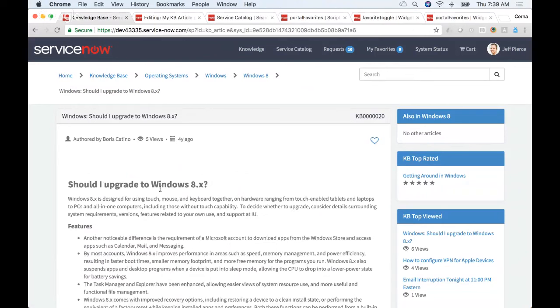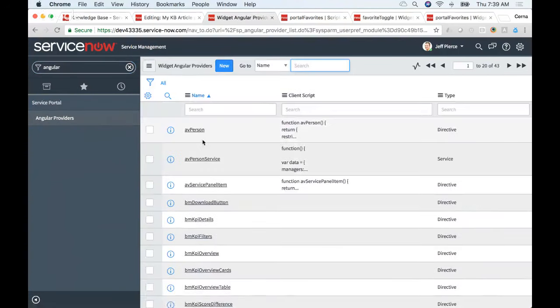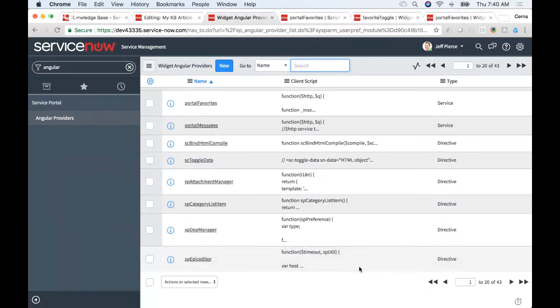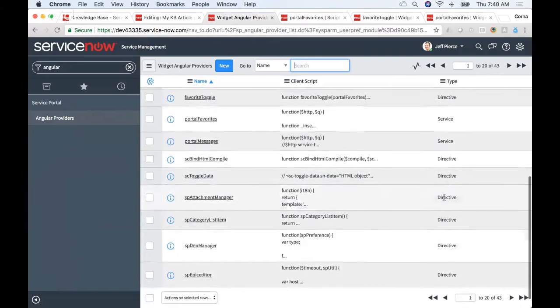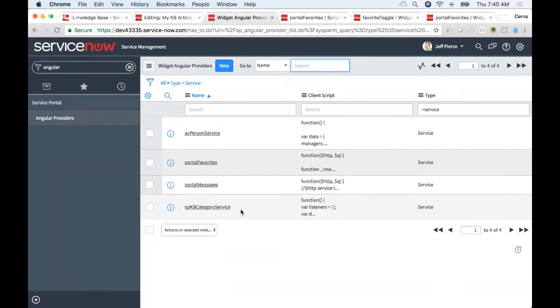There are also a lot of out-of-the-box directives that you'll find in the out-of-the-box portals. If you were to just go to the Angular providers table, you'll see there are 43 of them. Most of them are directives. Actually, are there even any out-of-the-box services? Yeah, so there's one out-of-the-box service, KB category service. These three right there are ones that I've created. So directives are used a lot more often than services.